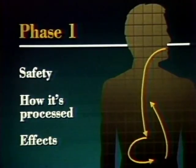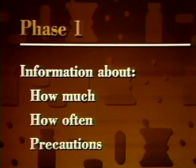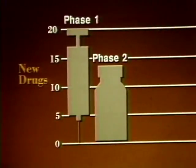Phase 1 is designed to study the safety of the drug, how it's absorbed, processed, and excreted by the human body, what effects it has on various organs and tissues, and what side effects occur. This provides essential information about how much of the drug an actual patient should receive, how often it should be used, and what safety precautions are needed. Of every 20 drugs for which companies seek FDA approval to test in humans, only about 13 or 14 successfully complete Phase 1 trials and go on to Phase 2.